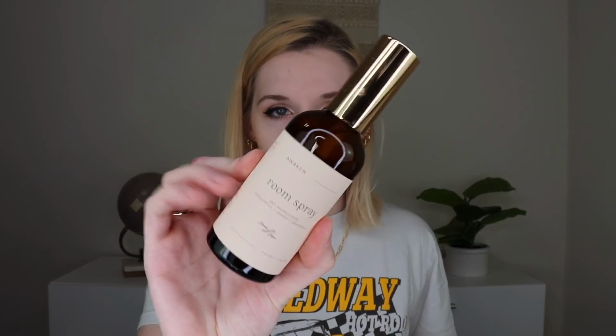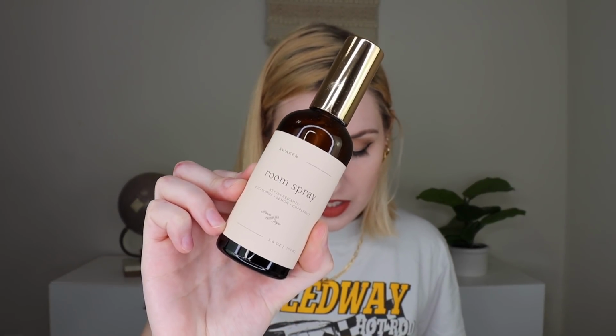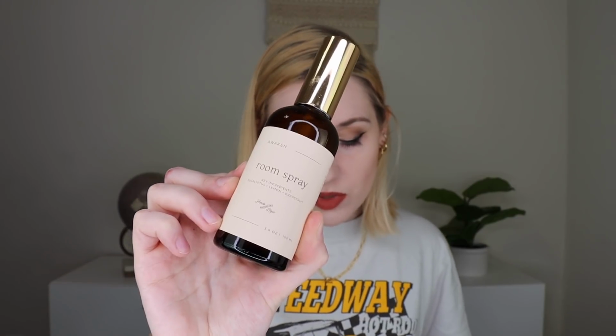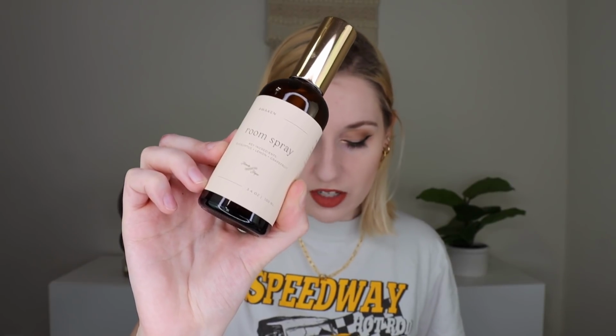I love it. Ooh, and this is an Awaken Room Spray, and this is gorgeous packaging, let me just say that. This is by Hands Producing Hope, which is owned by Rebecca Gardner, but this room spray you can spray in your kitchen, bedroom, or bathroom for a fresh citrus aroma that will bring life into your space.